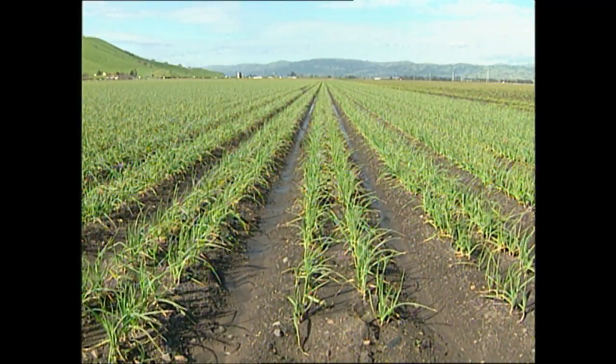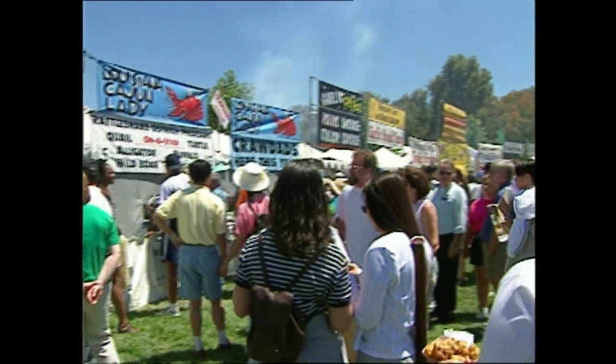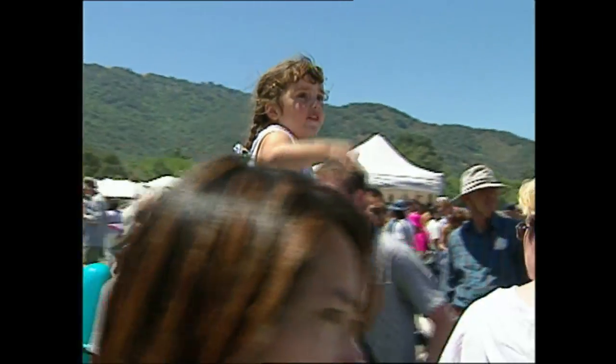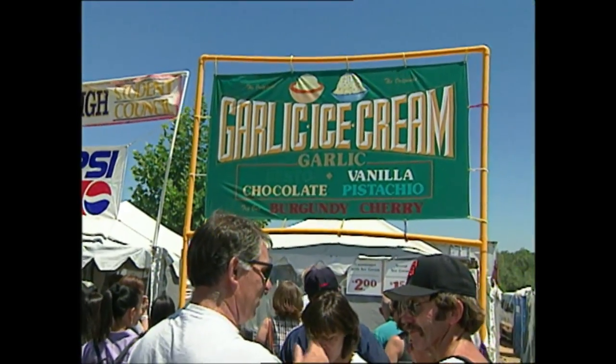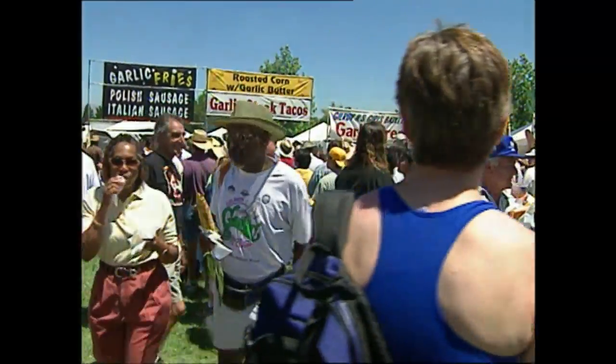We're going to harvest this crop latter part of June and first part of July. And so our garlic will be ready for the garlic festival, which is the last weekend in July. And we'll show our products there. And of course, the garlic festival just promotes garlic all over the place. We love it, I gotta tell you.